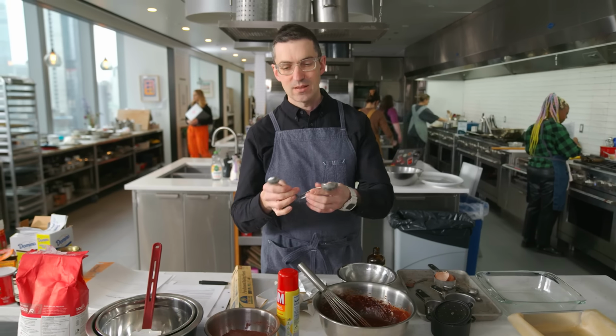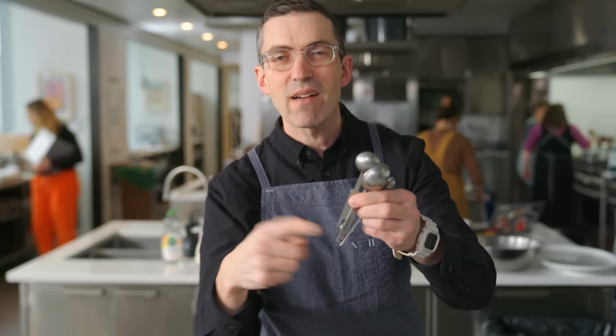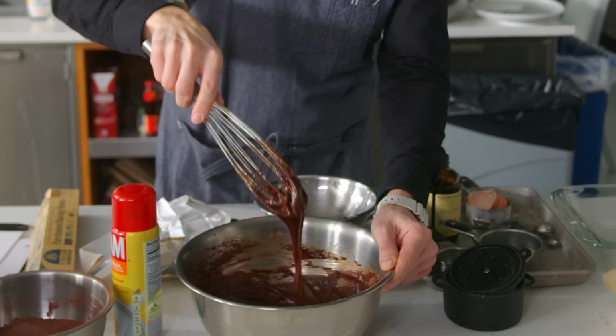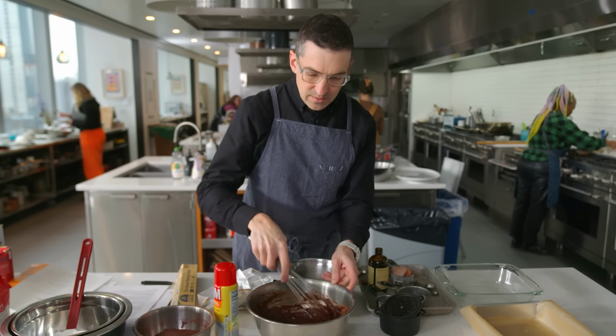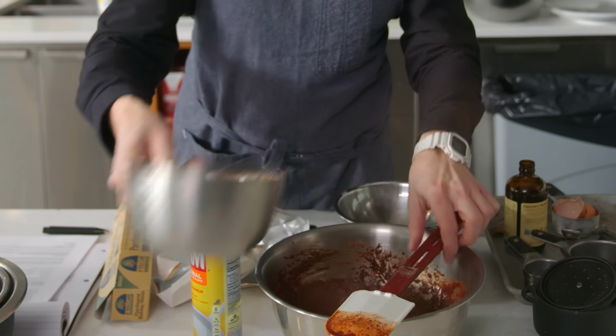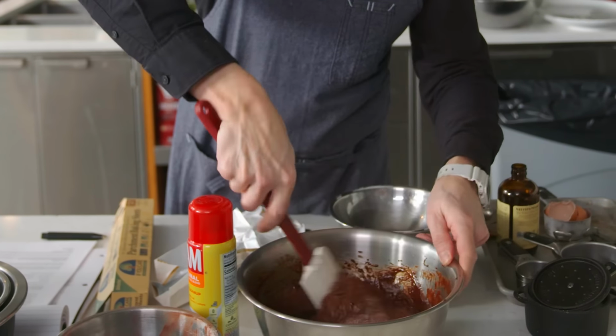I hate when the measuring spoons still have the ring. Just separate them. Why do you want them all attached? So I'm doing 2 teaspoons of vanilla. All right, definitely noticing a texture change now. This is like a very tight cake batter. Dry ingredients, stir them in, just so I don't overwork this mixture.